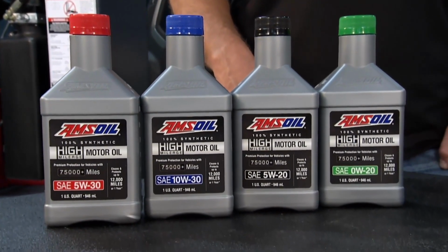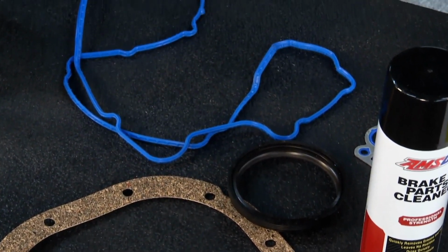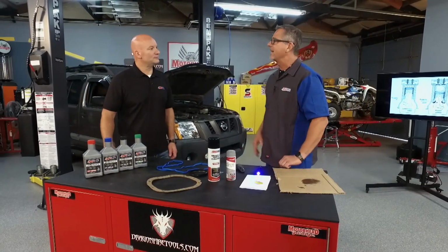Now another thing is the vehicle seals. You could have cork, rubber, neoprene. They're all different designs. We can actually help with AMSOIL. You can help prevent oil leaks with a high mileage vehicle, correct?